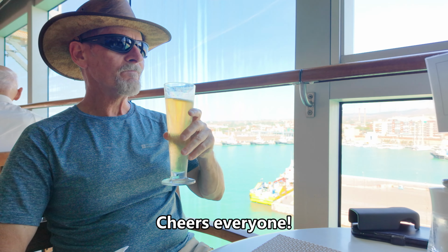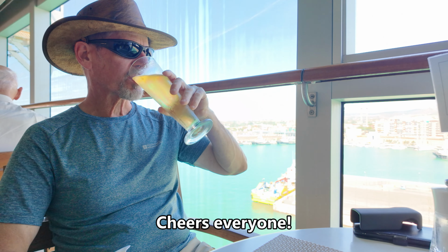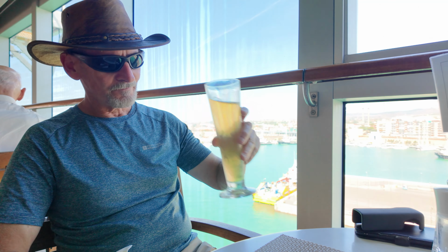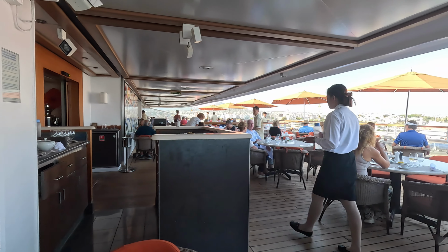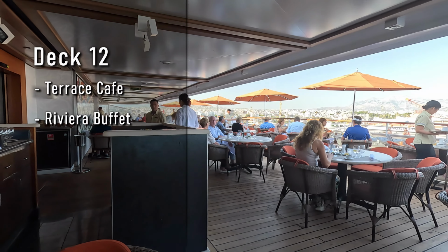Indoor-outdoor venue on the stern of the ship. Just a fantastic place for sail away. Sitting there with your glass of wine or your drink, some fine food, great service, awesome people around you. No better place on the ship to be than Terrace Cafe on deck 12.